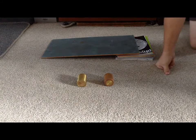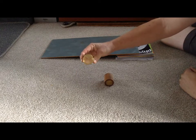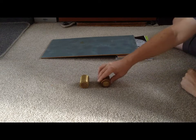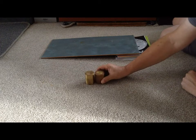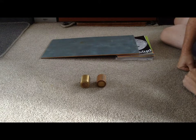So here we have two cylindrical objects. One of them is brass with a wooden insert and the other one is wooden with a brass insert. They're made to be exactly the same dimensions. You can see same diameter, same height, and they're actually very close in mass. The one is 409 and the other one is 406 grams.